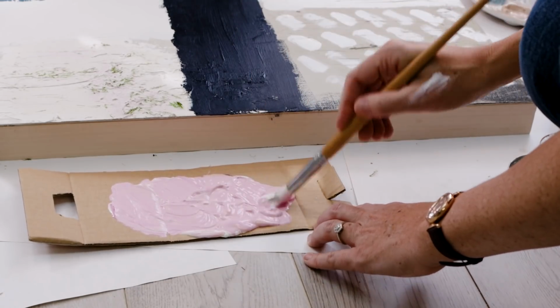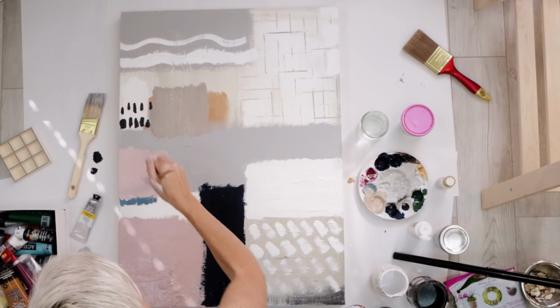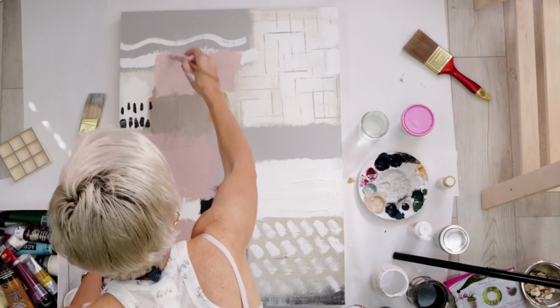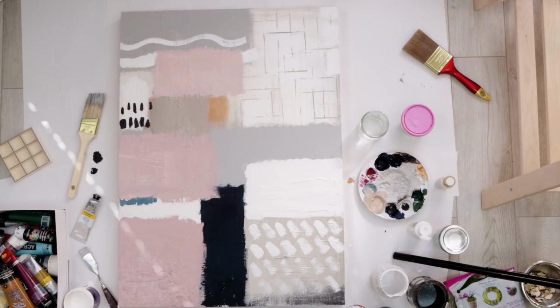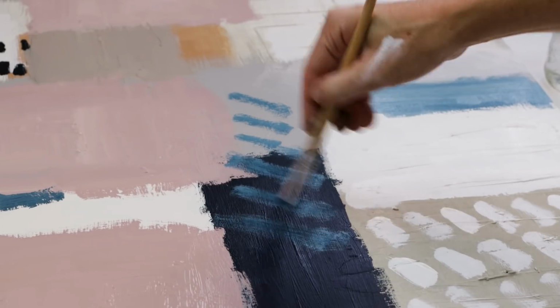Eventually I incorporated some beautiful pink into my abstract. Got sort of a peachy taupe color going on here. And again, I was really treating this like collage, putting chunks of pink here or chunks of pattern there.